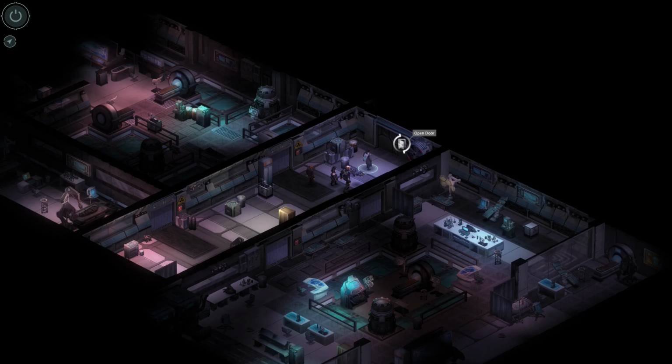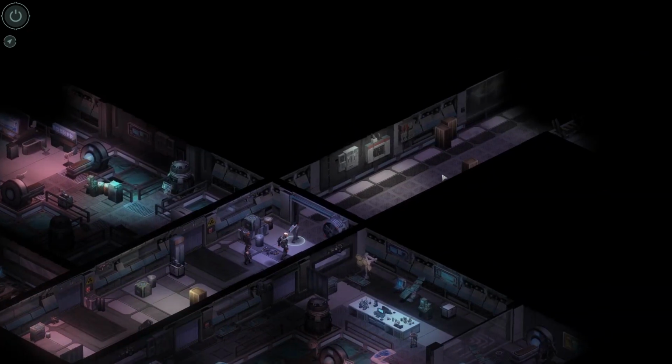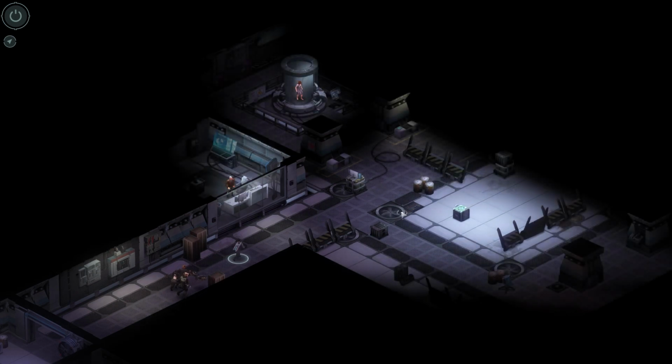So if you want to get all the achievements back to back, or most of them anyway, so for you achievement hunters. It's like we're just in another laboratory, but can't go through any of the doors here. Alright, well, let's see what's inside. What the?